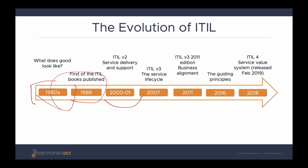And then over time, the books have been really expanded upon and revised depending on kind of where the state of IT and where the state of technology is. And so around 2001, ITIL version 2 came out. That's when I first got certified. And then a few years later in 2007, ITIL version 3 came out. So most folks, if you've been certified in ITIL, you're probably certified in version 3. So between 2007 and really up until about 2019, most folks got certified in some flavor of ITIL version 3.